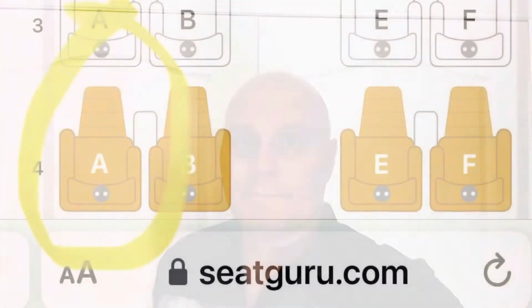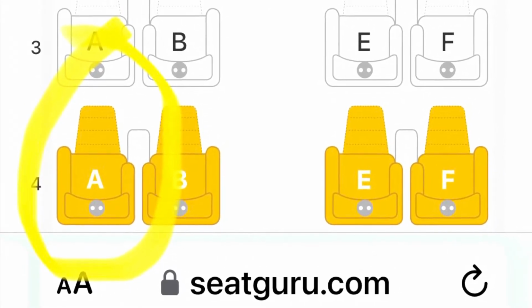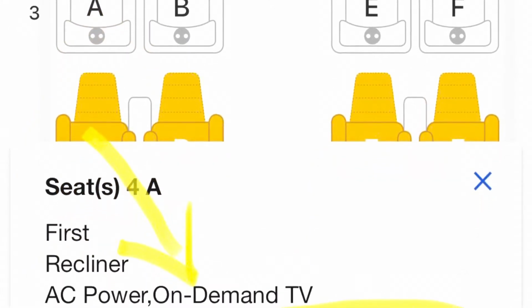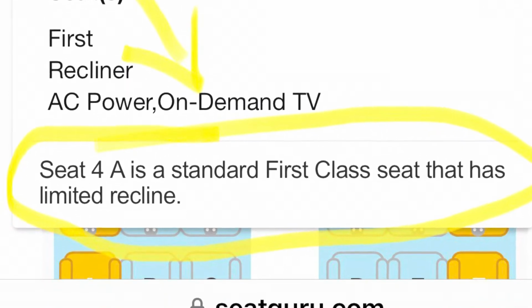First things first, let's see what SeatGuru had to say about the seats I selected. So the seat I was issued was 4A, and SeatGuru had it listed in the yellow for various reasons. And if you look at the notes, by just pressing on your seat, it says that it's a standard first class seat, but it had limited recline.